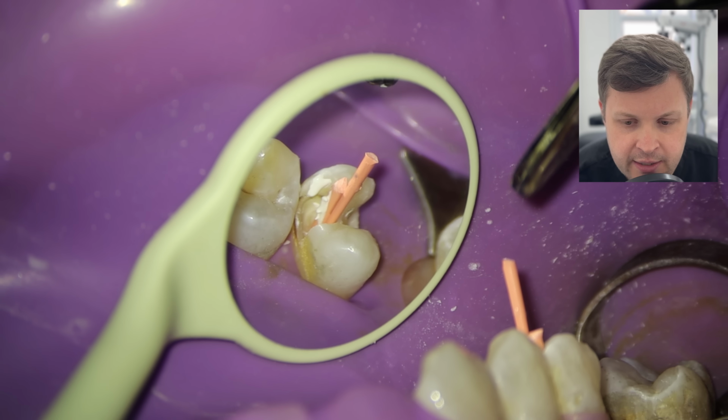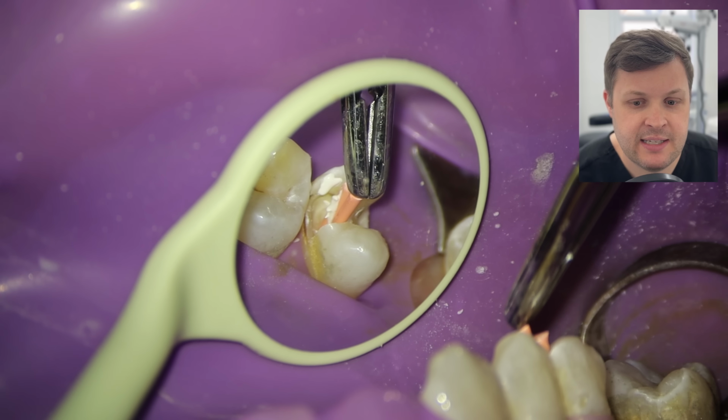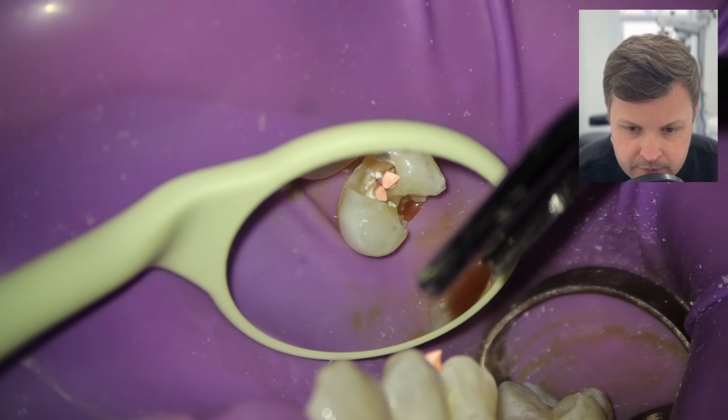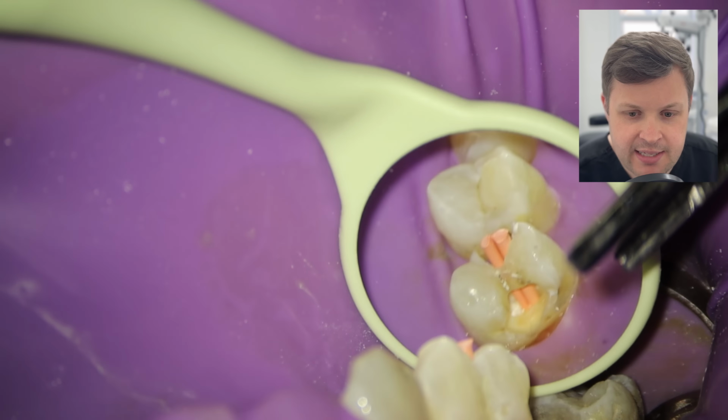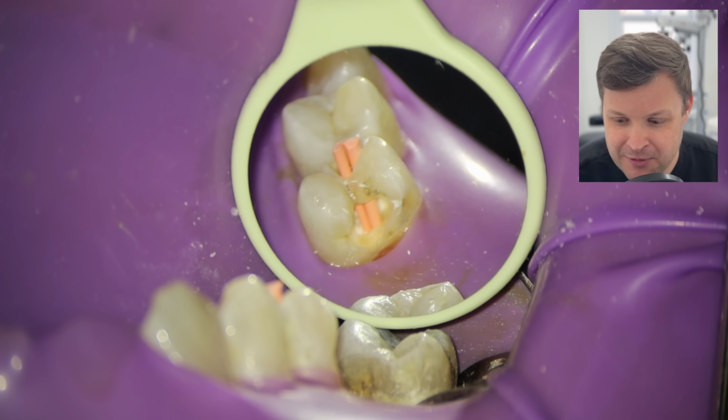So we're just pushing it nicely to length. Again, we're looking for the point where we've cut it, because we know that now this is sitting at the point where we're happy with on the cone fit radiograph. And we can see now we've got two nicely fitted cones here. We can see that dentin bridge, which looks fantastic.